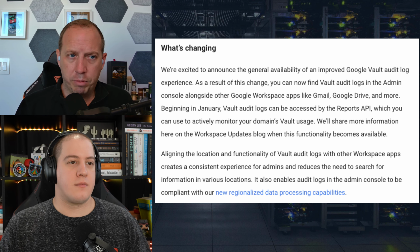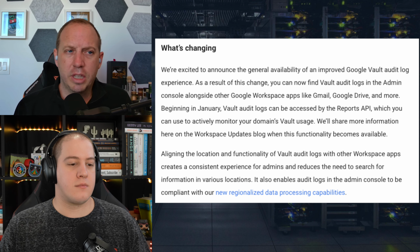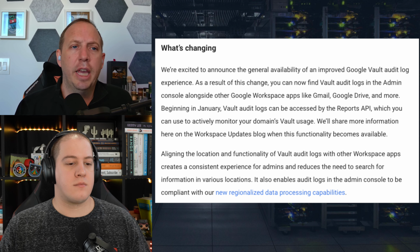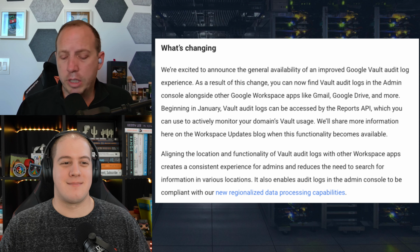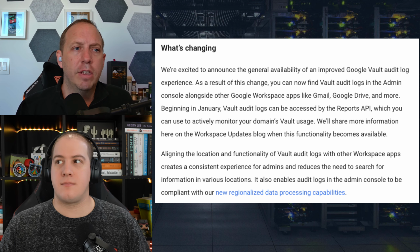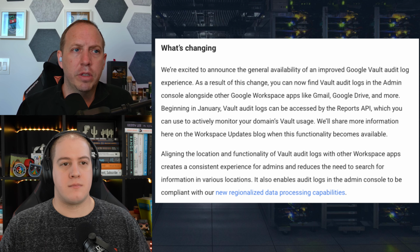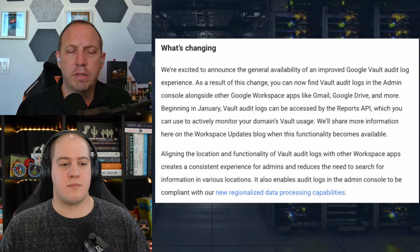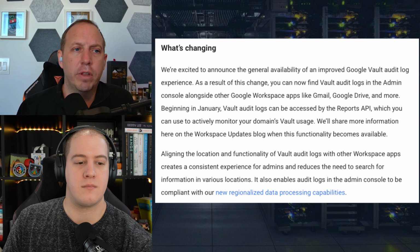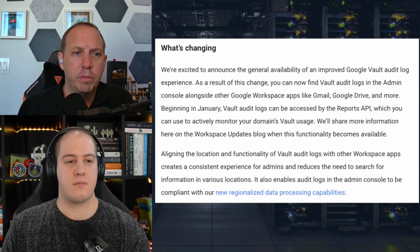So this is just bringing all those different logs and things aligned in the same space. And it also enables audit logs in the admin console to be compliant with the new regionalized data processing capabilities. So that is cool as well. That was some of those digital sovereignty controls that Google had. I think just for those select customers in very specific industries that can pay for that, because that's a pretty premium feature, I believe, if I recall correctly.